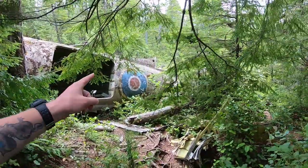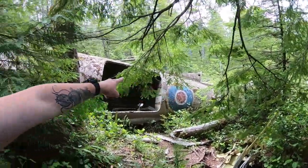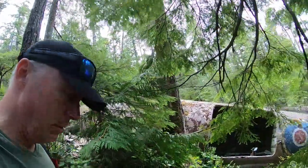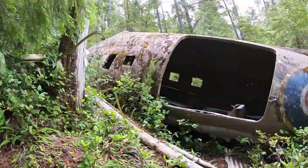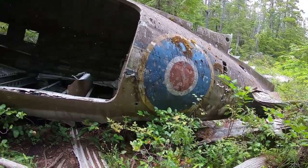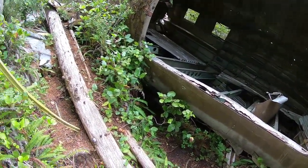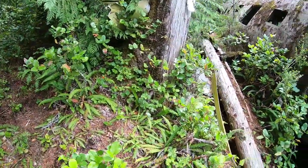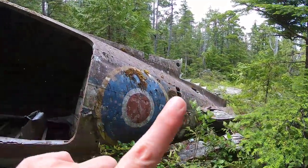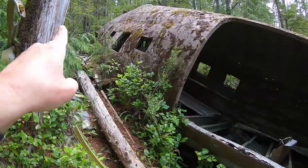So this looks like the tail section, and then the cockpit. Cockpit's way up there, so that would be where the two pilots were, and they perished in the crash. A sergeant survived. So this is pretty cool. There's pieces wrapped around the tree here. So I'm assuming the plane came from there and flew that way into the side of the mountain here.